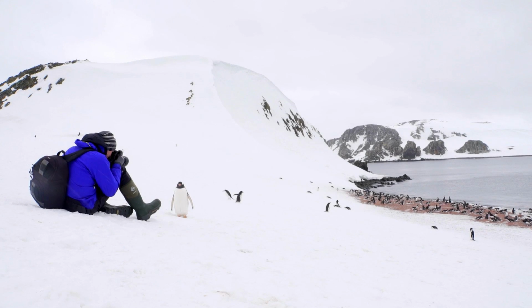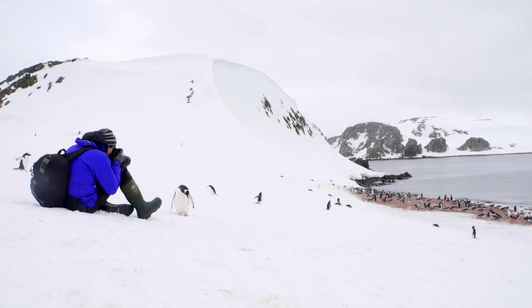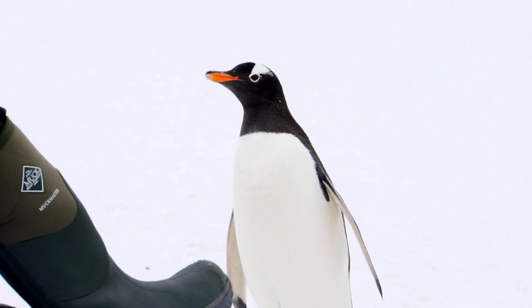They're not even really interested in us. They come, have a little look, but then they go about their general life. It's obvious that these penguins have no fear of humans, so it gives us a great opportunity to actually see how they live and take photographs of them if you want, but just admire them as well.